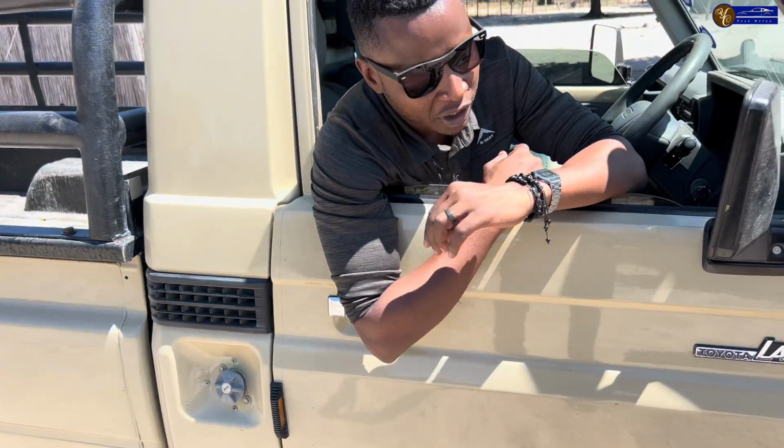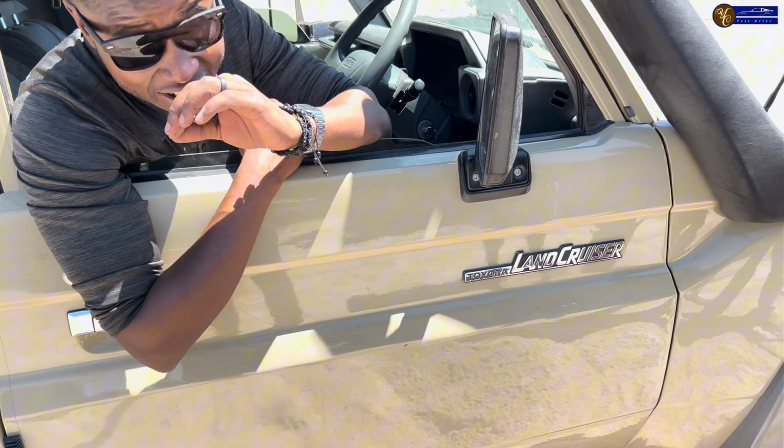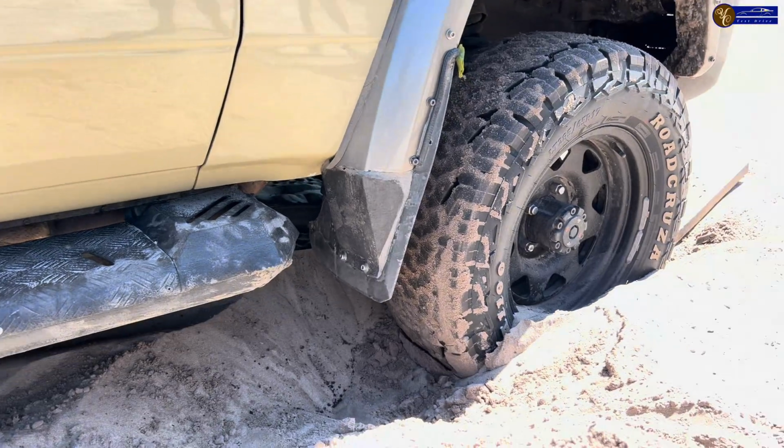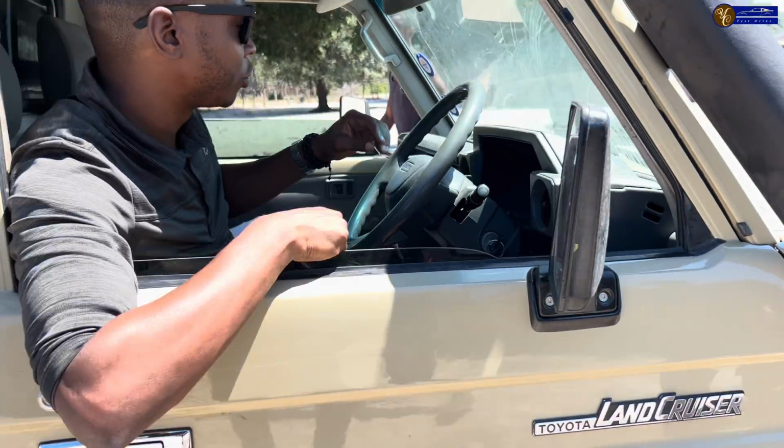And with the Land Cruiser, one has to be very careful because you can easily bend the clutch plate. Manage to put the follow, trying to go around with the Land Cruiser.